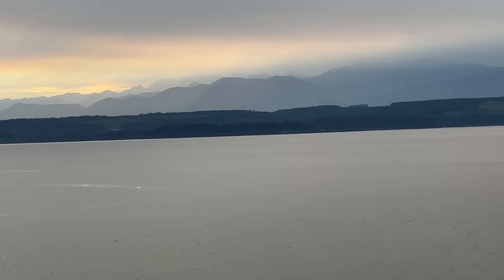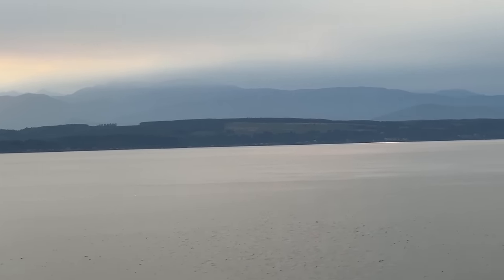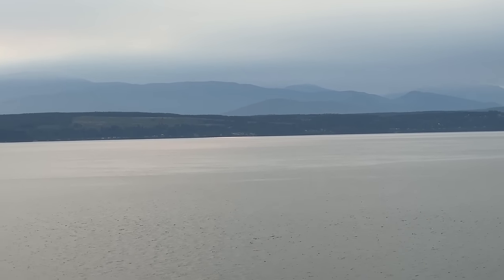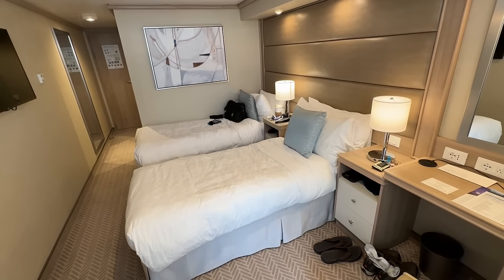We had reservations at the Crown Grill, a specialty steak and seafood restaurant on board, that we had made using the Princess app before boarding. And after a quick look around our room, we were headed to Deck 7 for dinner.